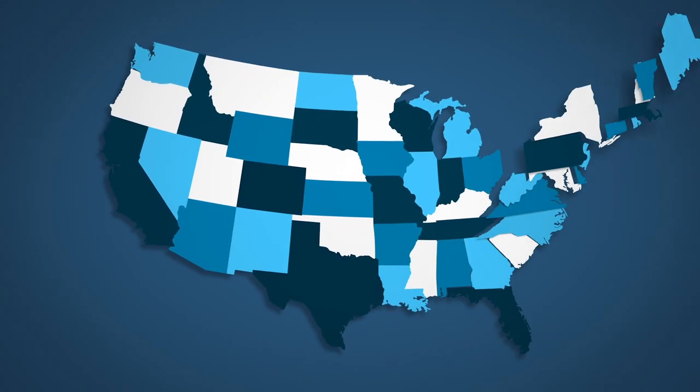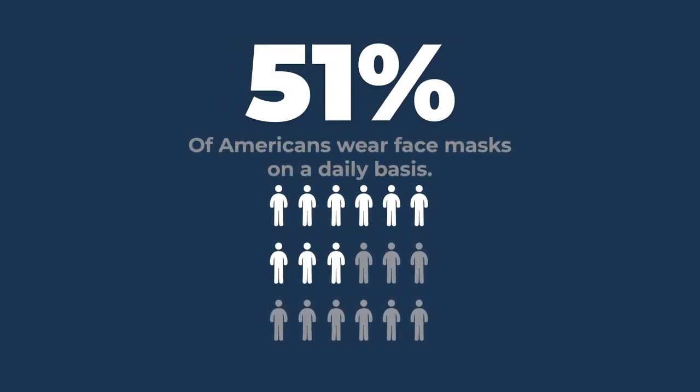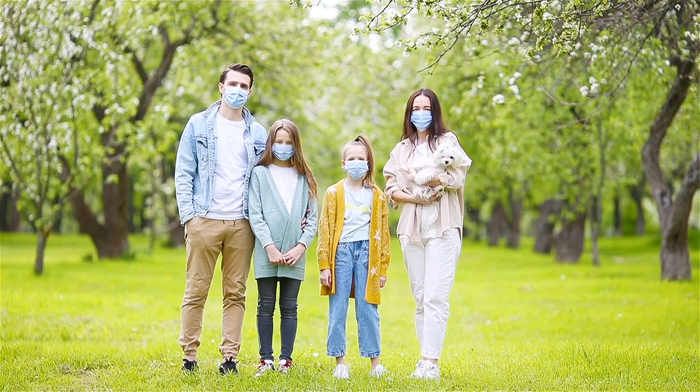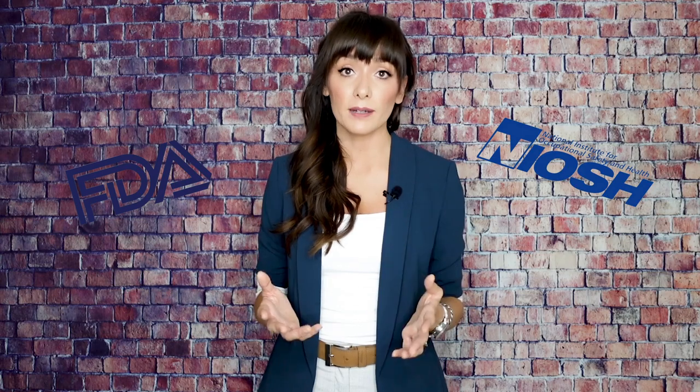In a recent survey of 5,000 Americans, 100 from each state, it was found that 83% of Americans now report wearing face masks on a daily basis. As more and more of us start to depend on face masks to help protect our health, it's crucial that we understand the basic difference in face mask types and have a knowledge of how to check for NIOSH and FDA approval when it applies.